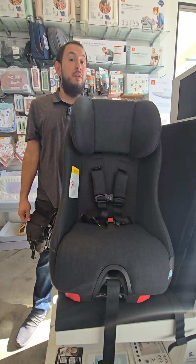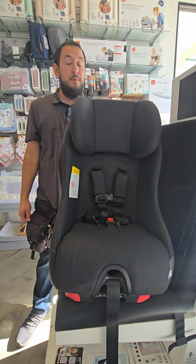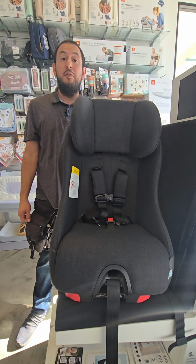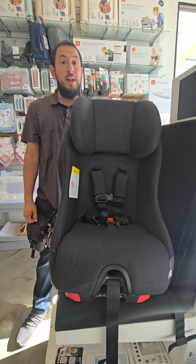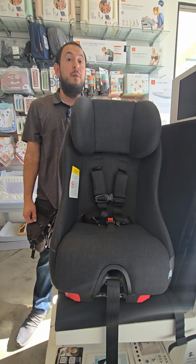The Clek Foonf is designed to be narrow at 16.9 inches wide. So if there's a situation where you do need to fit multiple car seats three across or next to each other, the Foonf gives you the best opportunity to do that in most vehicles.